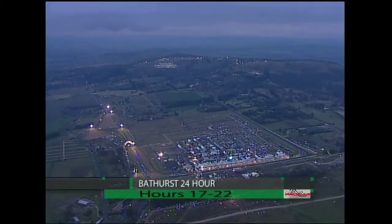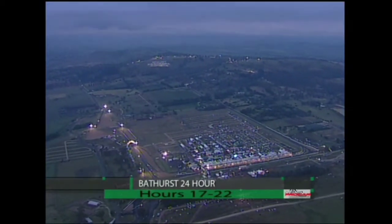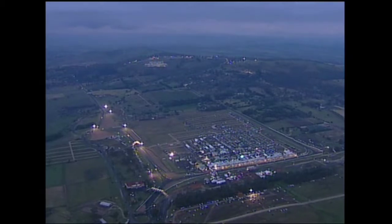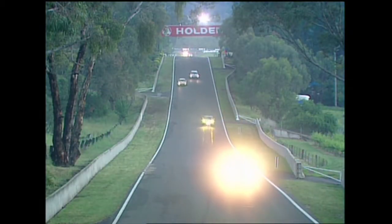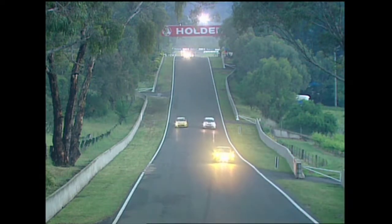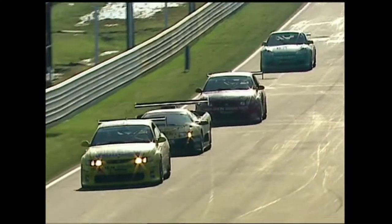The sun continuing to make its presence felt. There's still a few grey clouds hanging overhead. What will this day have in store for us? Yes, hours starting to wind down now. This second ever 24-hour race from Mount Panorama Bathurst to battle out F-Class.